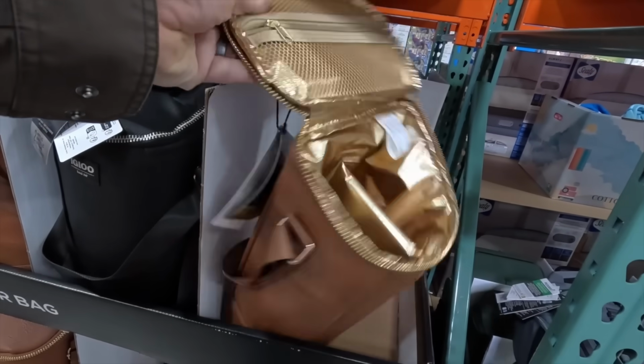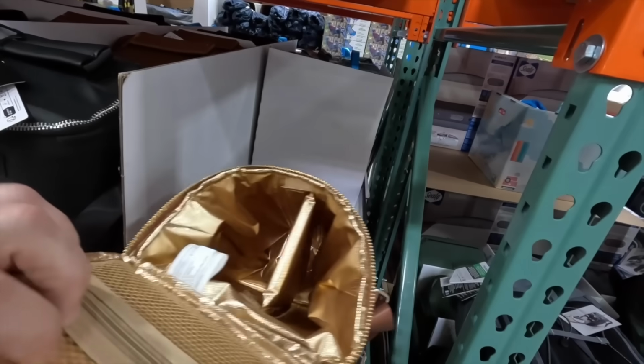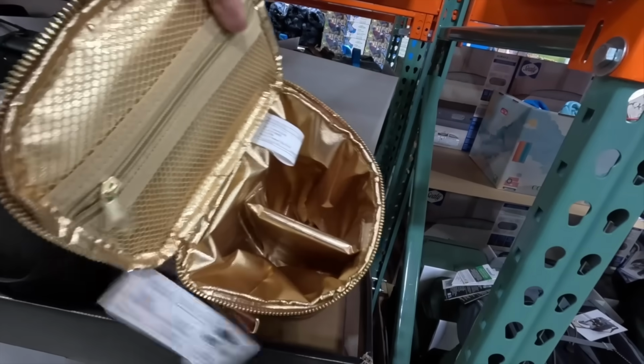Costco also has this stylish leather-like wine bottle carrying cooler from Igloo's Luxe collection, Costco exclusive at $19.99.